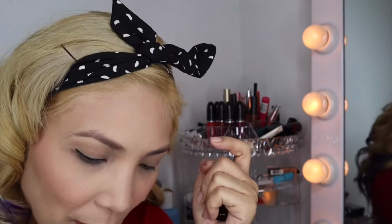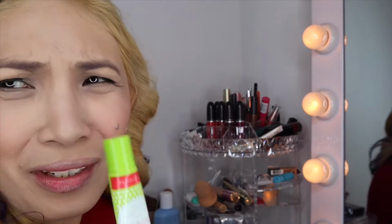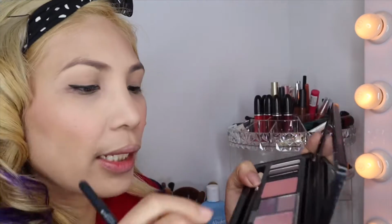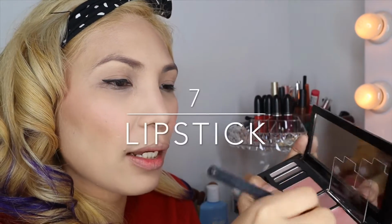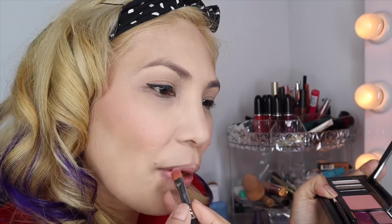So, lip tint, or no, not lip tint, lip moisturizer. Since it's in the palette, use a brush. If you really have no brush, use your fingers. For the lipstick, use pink. It's still early, it's breakfast. Coffee with me, that's the peg.